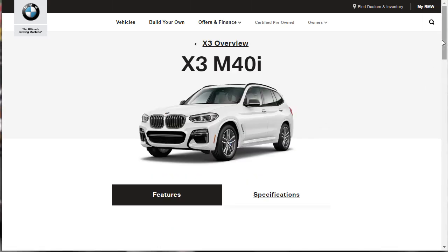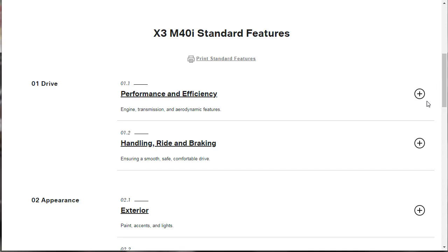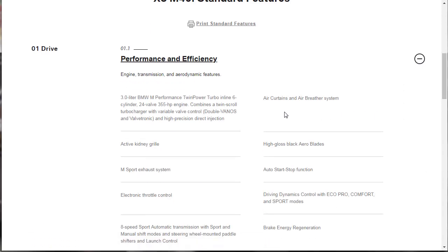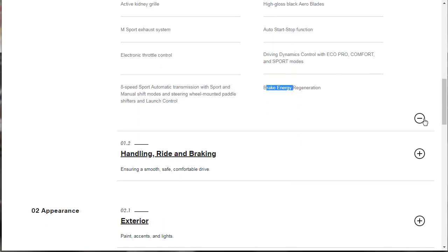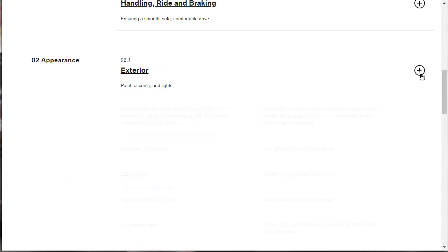All right, so what do we got here? Performance and efficiency. Let's just real quick. So we know about it. We've got that 3-liter BMW M-Performance twin turbo engine, right? We know it puts out 355 horse, and we know it makes its torque way down low, like around 1,500 RPMs, all right? It's got the air curtains and air breather system. I'm not going to read everything, so if you want to catch everything, then make sure you hit pause. I'm just looking kind of for highlights. It's got the M exhaust system, got that 8-speed tranny with the paddle shifts. It's got brake energy regeneration. They call it KERS in Formula One. It's got the driving dynamics control, right? I think they all do. That's pretty standard.